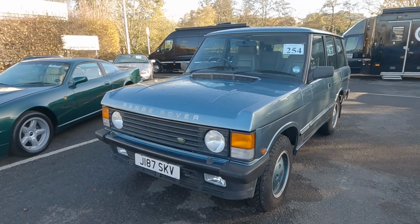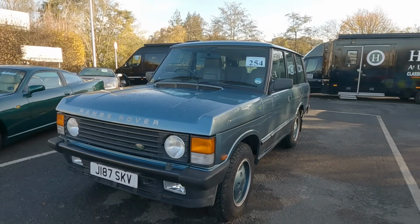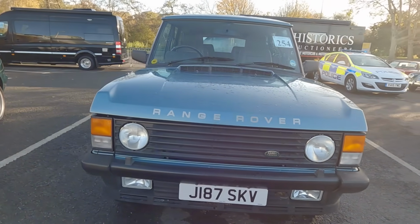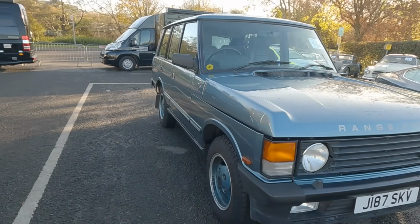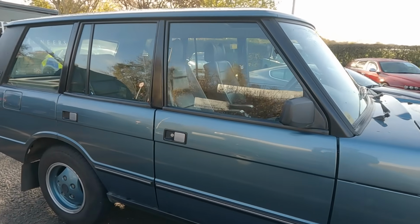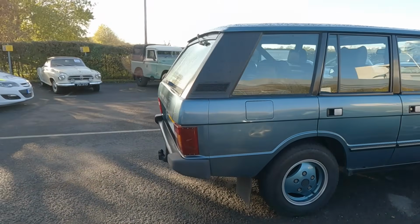On to 1992 Range Rover Classic. This is the Vogue SE. Always liked these, but never really had huge interest because they're either rotten or restored and costing a lot of money, crudely. But I guess there are some in between. This is a really lovely example, though, I have to say.